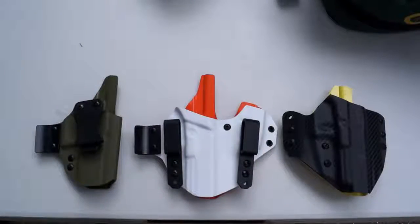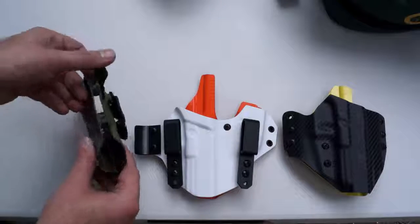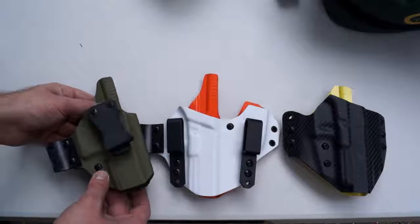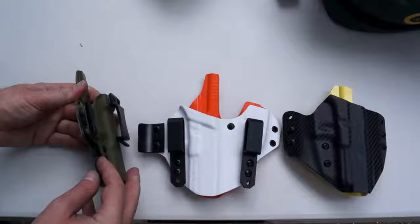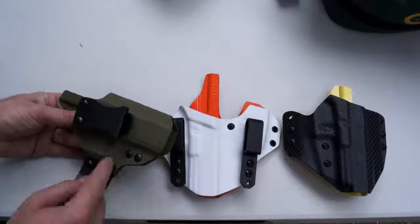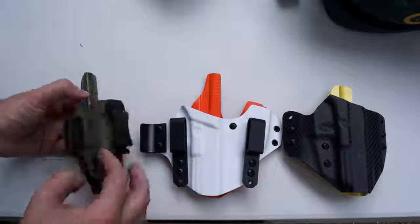All right, here's a close-up. Obviously, we've got OD green for this one. It's a simple holster that's bent out of one piece of Kydex. There are two places where you can adjust retention. One in the front by where the rail of your gun is, and then one back here, which is the trigger guard, and that's the main place you're going to do it because clamping down on the outline of the trigger guard is how most of these Kydex holsters click into place.